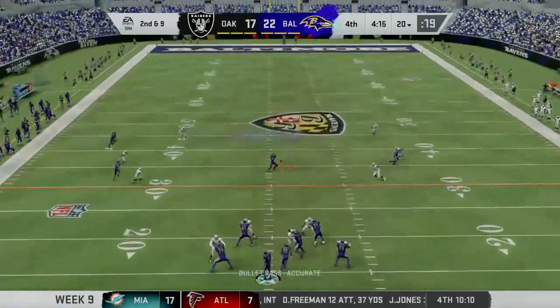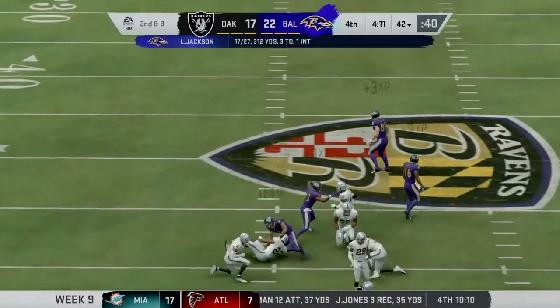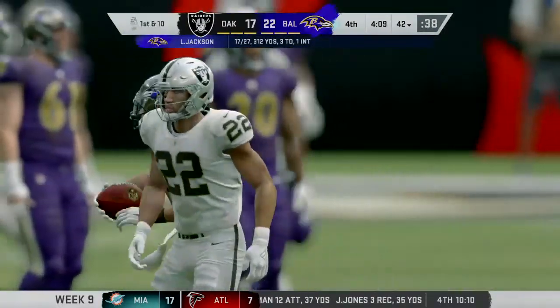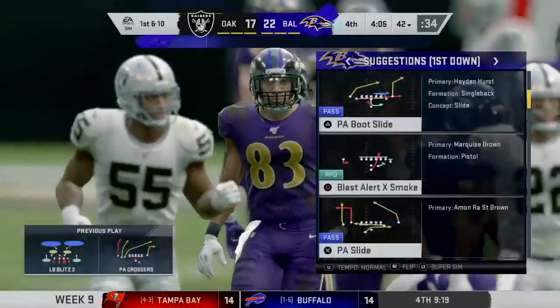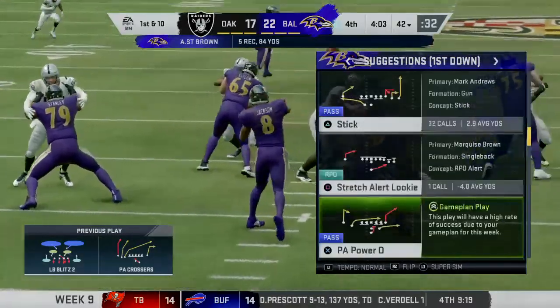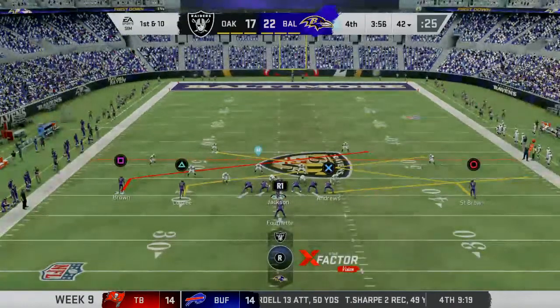Throwing again on 2nd down. Jackson. Oh, he's got a man wide open, complete. And they're going to get this beyond the 40 before he's taken down. A gain there of 21 yards. And with that last play, he's now up over that 300-yard mark.